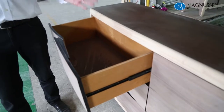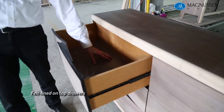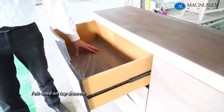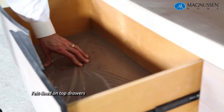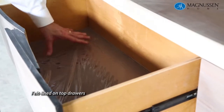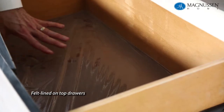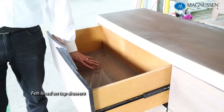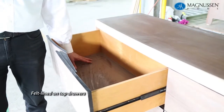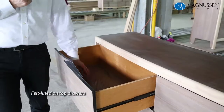We also include on the bottom of the drawers, the top row of the drawers on the dresser, the nightstand, and the tall chest, a felt lining in the bottom of the drawer. In this case here, there's a plastic covering over the felt lining, and that's only for production purposes. Before it leaves the factory, this plastic covering is removed, and you get this beautiful brown velvet covering on the top of the drawers.